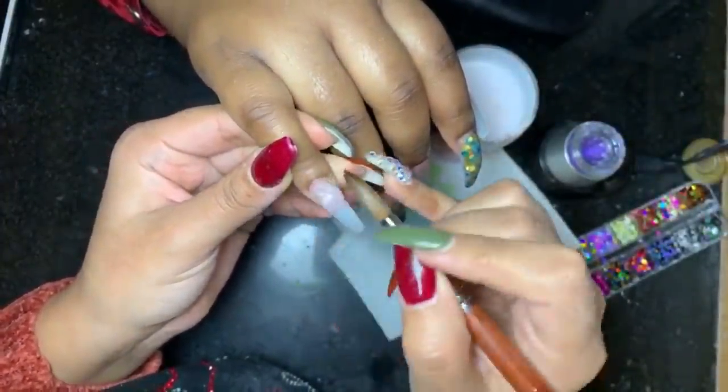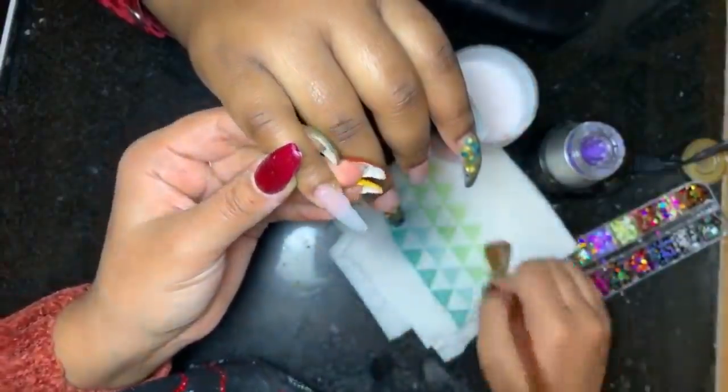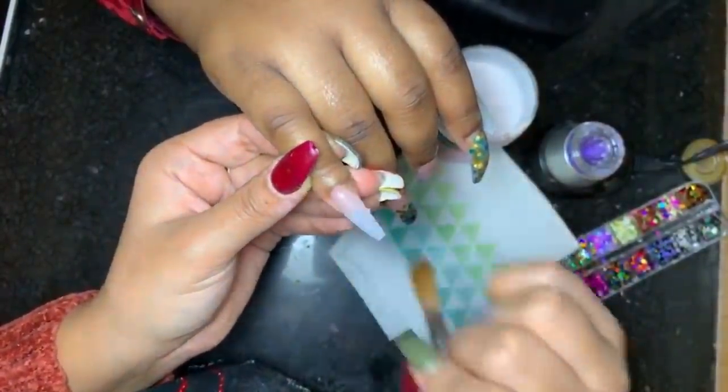So I'm placing my bead, patting it down, and then brushing it down towards the tip.